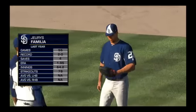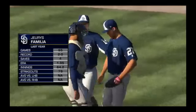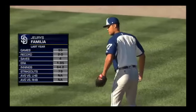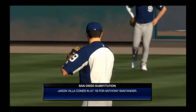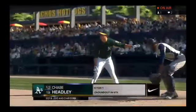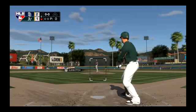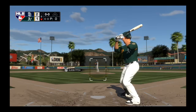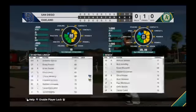Jerry Familia enters the game to finish this one off here in the bottom of the ninth. 27, Jerry Familia. Next up for the A's, Chase Headley. He'll lead it off against Jerry Familia, who'll try to close the door in this one. From the stretch, here's the pitch. There's a knee-high pitch that catches the zone.